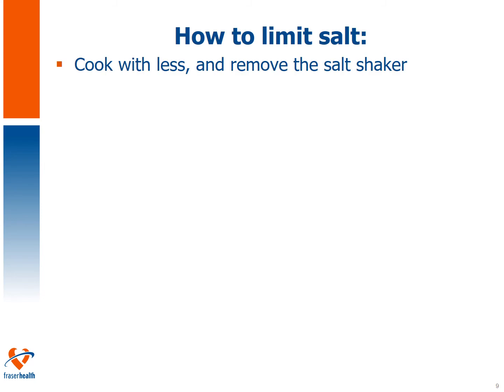Cook with less and just remove the salt shaker from the table. For most people, it's just a habit. The good news is that your taste buds are just cells on your tongue, and they get used to a certain level of sweet and salty.